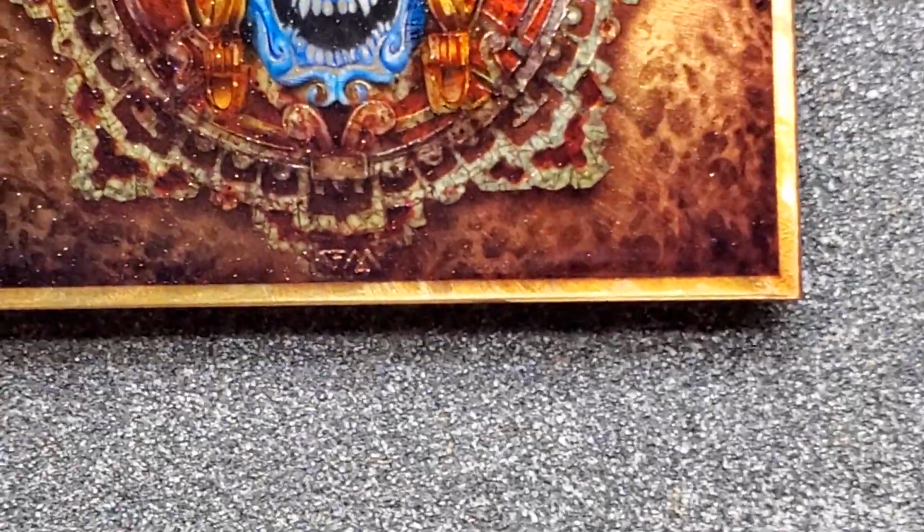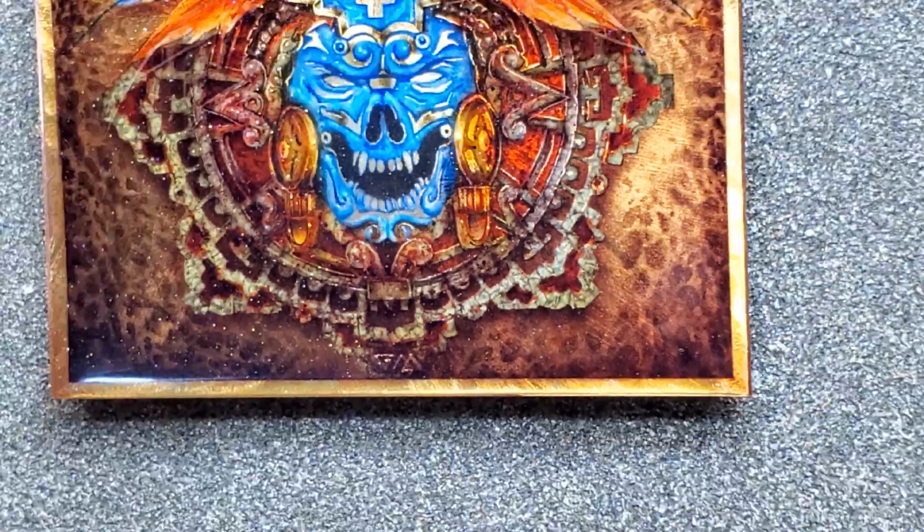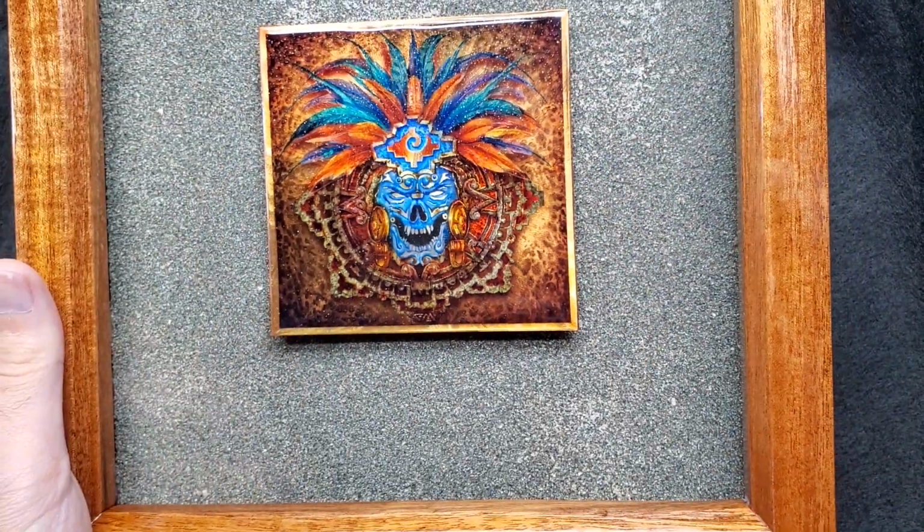And if that wasn't enough, if you look really close, that's his signature down there, his little logo. It's crazy. So when I got this, I was blown away, and I should show you the package it came in.